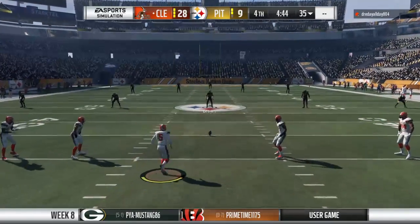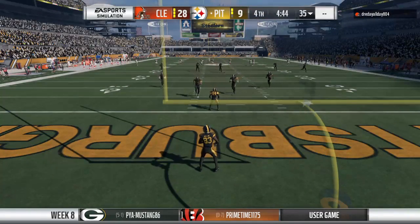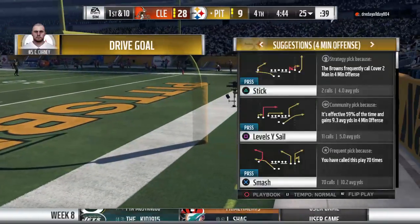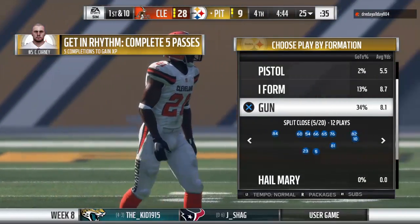So they throw the pick six. They'll get another shot at it now as this one's in the air. And they will not get a chance to return this one as it's through the end zone for a touchback. And the Steelers set to take the field.